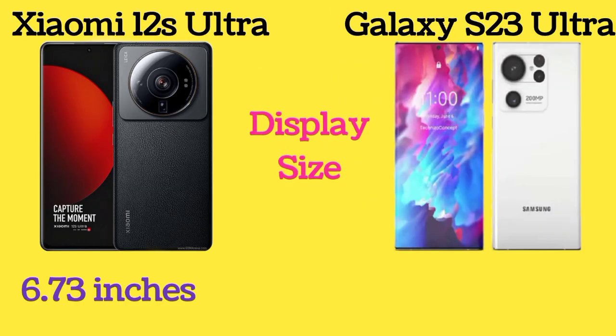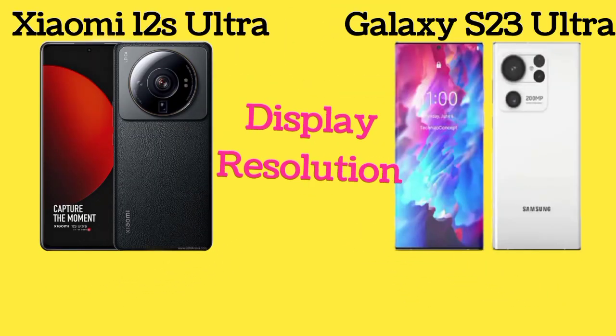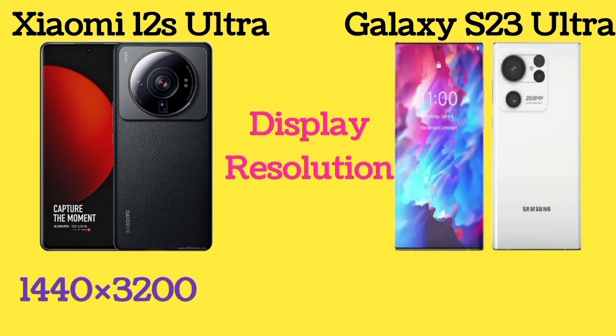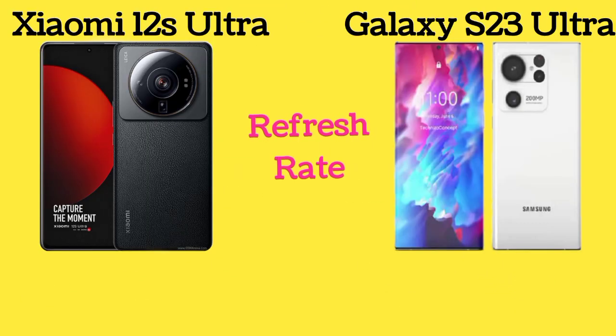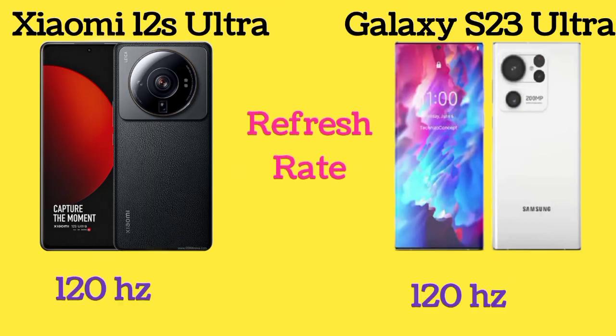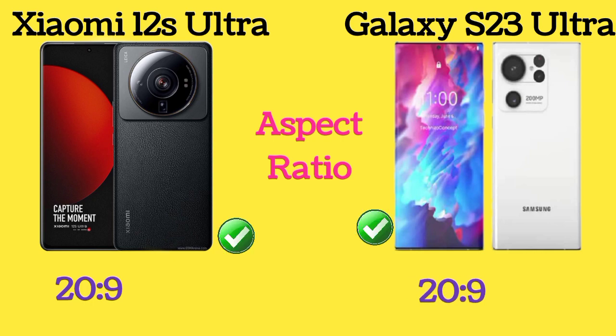Xiaomi 12s Ultra has 6.73 inches display and Galaxy S23 Ultra has 6.81 inches display. Here is display resolution of both Xiaomi 12s Ultra and Galaxy S23 Ultra. Xiaomi 12s Ultra and Galaxy S23 Ultra both phones have same 120Hz refresh rate. Aspect ratio of Xiaomi 12s Ultra and Galaxy S23 Ultra.